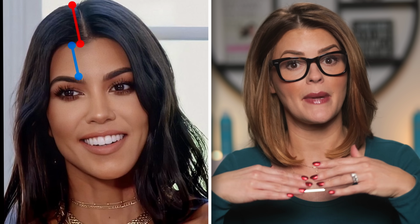So Kourtney Kardashian has a high cranial top. Because of this, when she wears a middle part, it helps give the illusion of more length through her forehead, even though a middle part technically makes her forehead appear smaller. Over a side part, her high cranial top brings the eye up and then down through the rest of her face, so you aren't focused on her forehead because there is more for the eye to see.